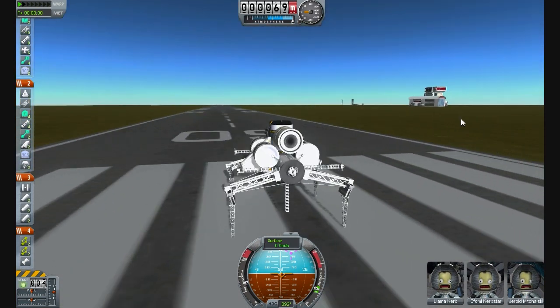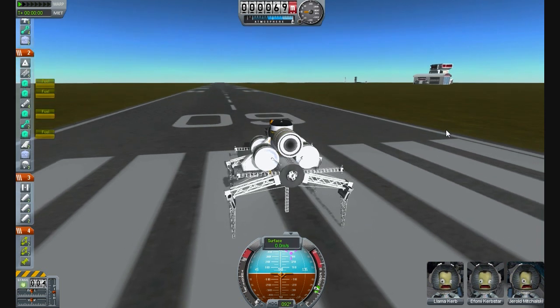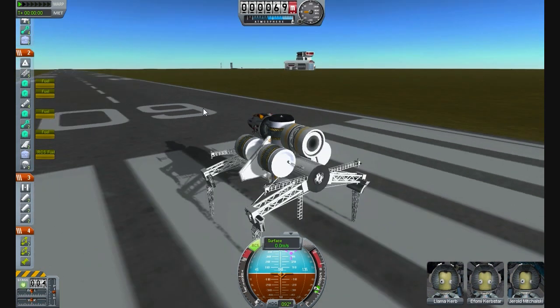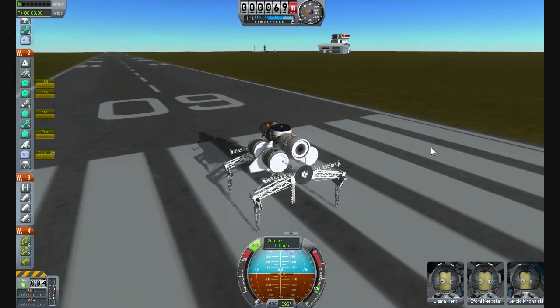Yep. Bring the throttle down, activate the main engine, activate RCS, and maneuver my keyboard so it's a bit easier. Test systems. Systems are nominal. The crew is not looking too happy about this vehicle. We're going to try and get to the other end of the runway.